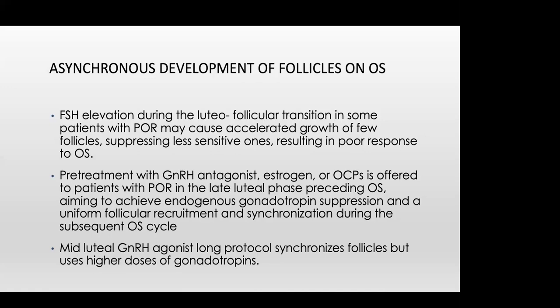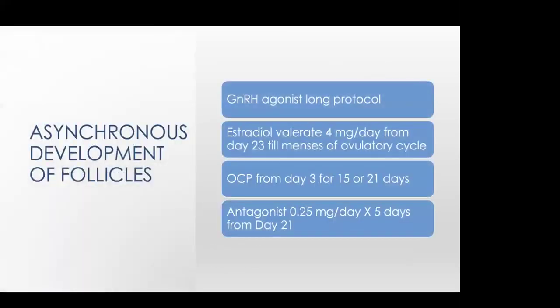Then the mid-luteal GnRH agonist long protocol is again our old-is-gold type of protocol, which synchronizes follicles but uses higher doses of gonadotropin from day 2 because endogenous gonadotropin does not support it. So for asynchronous development of follicles, what is the treatment? Either use the GnRH agonist long protocol. So there is a comeback of the GnRH agonist long protocol only to treat these patients who have possibly a good reserve, or maybe a low reserve, but a very unequal cohort.